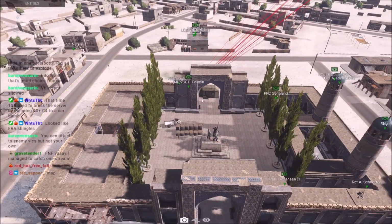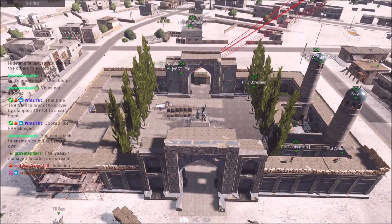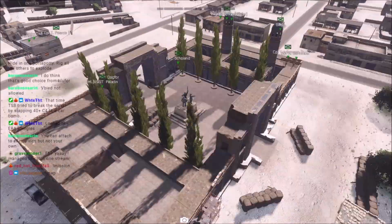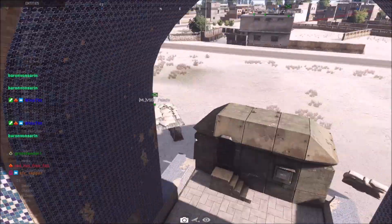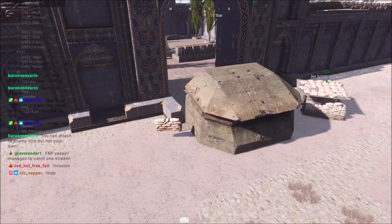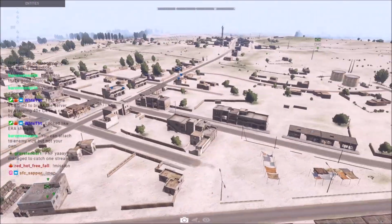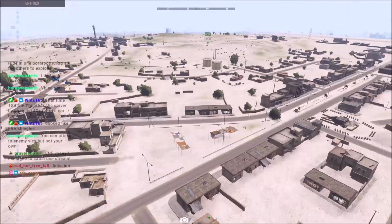So it looks like they blocked off the southern entrance. They're leaving the northern entrance open, though. I warned them not to do that. I don't know if the rule is infantry only, but we'll see. Let's hope it's okay. They got a floating sandbag on the right, though. It's pretty funny.